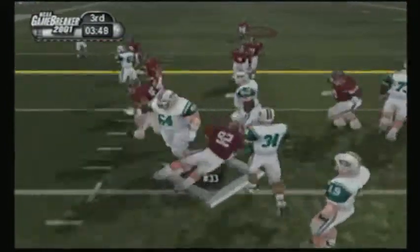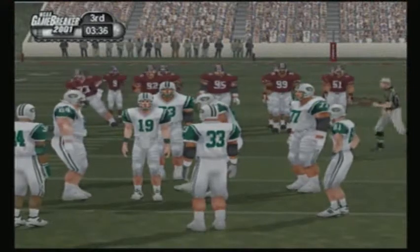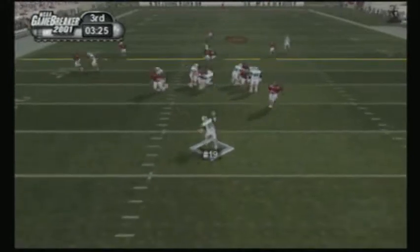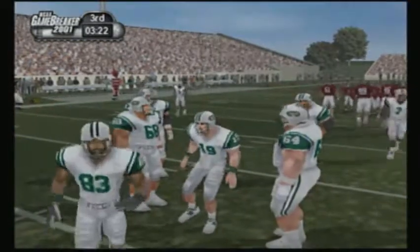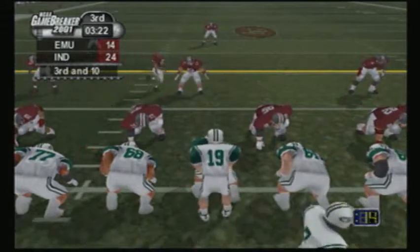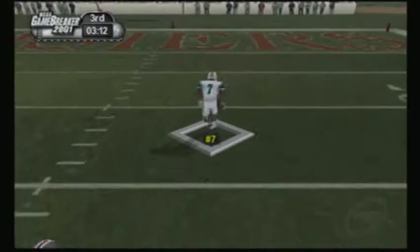Cut. Straight ahead. They went into the teeth of the defense. Got bit. Out. Down the sideline, incomplete. Cut. He'll crank it up. The wide receiver has it. Sees the open field. Good go.